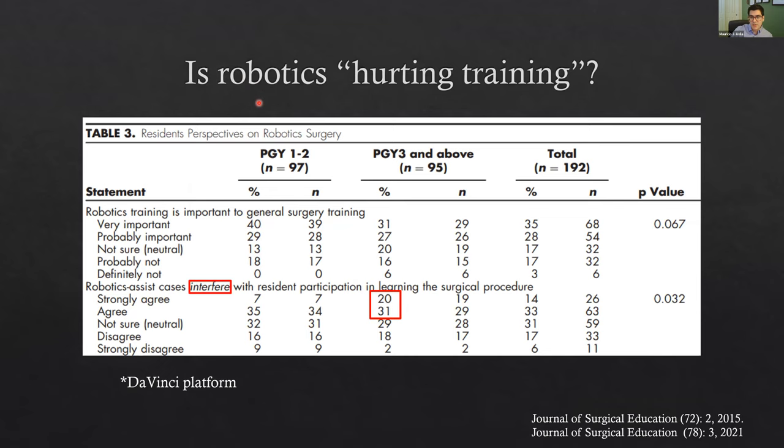But I think this is, to me, where we need to be very, very careful in spine surgery. So I put it as a herding training, right? This is a survey of residents, PGY1 and 2s and PGY3 and above. Again, the PGY3 and above are usually the ones operating the Da Vinci robotic arm, right?